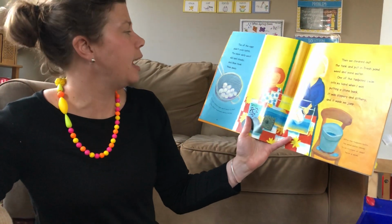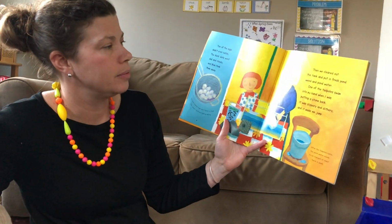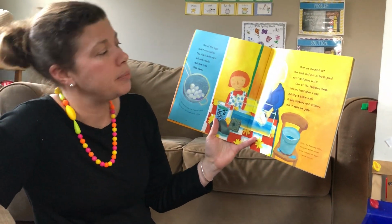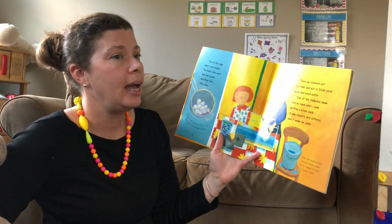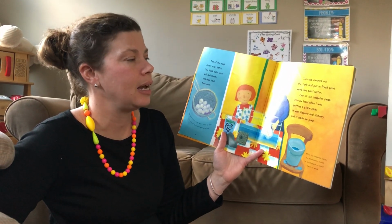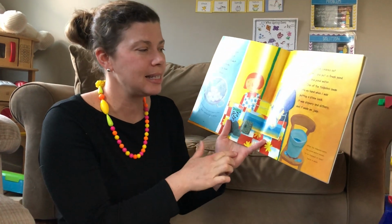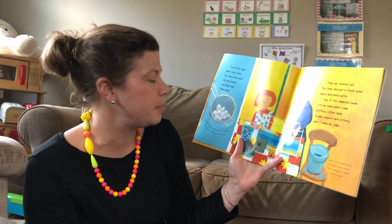Ten of the eggs didn't ever hatch. The black dots went dull and cloudy, and Mom took them away. Then we cleaned out the tank and put in fresh pondweed and pond water. One of the tadpoles swam into my hand when I was putting a stone back. It was slippery and slithery, and it made me jump.